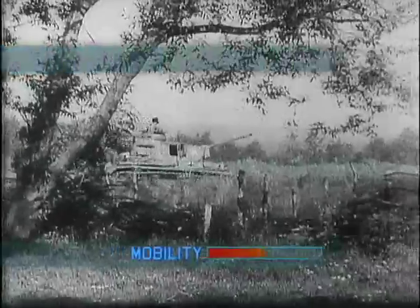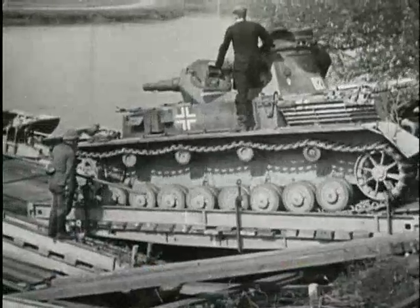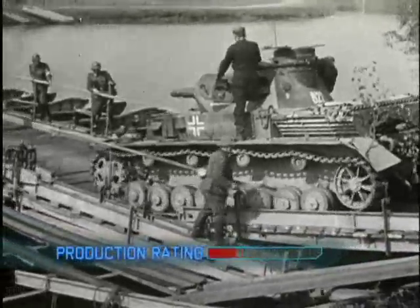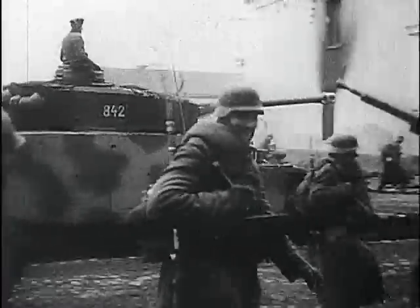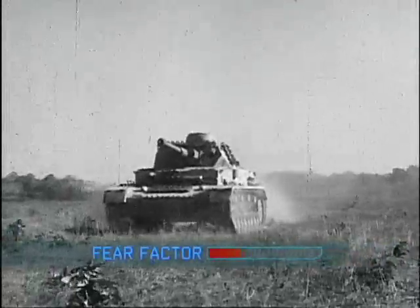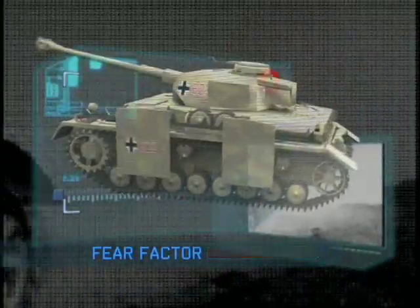The Mark IV scores an average ranking for mobility and gets good points for armor and for firepower. But the Mark IV Panzer is really let down in the ease of manufacture category. The Mark IV is a complex, heavily engineered machine, and like all German tanks, it was not easy to mass produce. Fear factor is very high. In the early days of World War II, this tank was unstoppable.